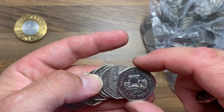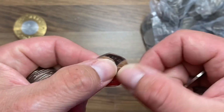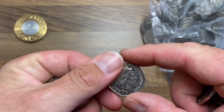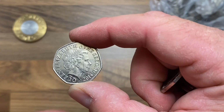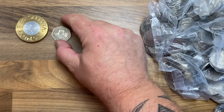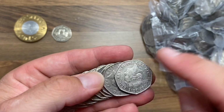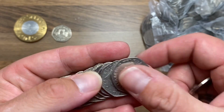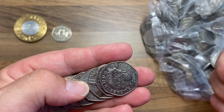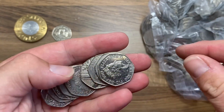Ooh, look at that cracker. What a cracker. Look how shiny that is. That's a keeper. First bag, first keeper. Nice. That's mega shiny. Not sure on the mintage figures of those type of coins, but it's a cracker. The cracking start.